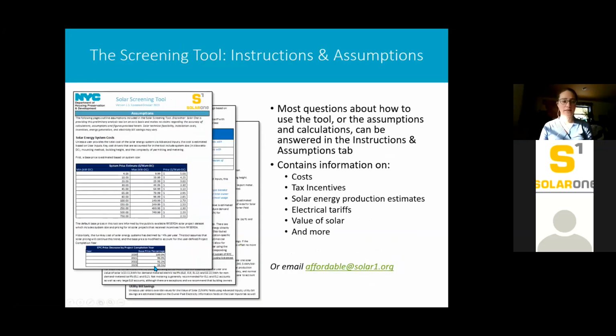If you have any questions about how this tool works, we included a lot of information on the assumptions and calculations in the first tab, the instructions and assumptions tab. And so that includes information on how the costs were calculated, the tax incentives, the production estimate, things like that. If you have any specific questions, though, you can always email affordable@solar1.org and we can talk to you specifically.